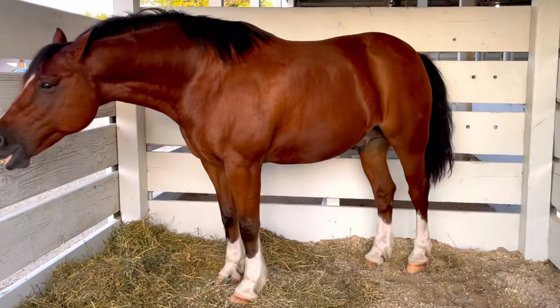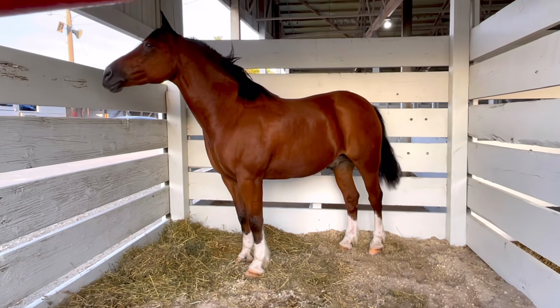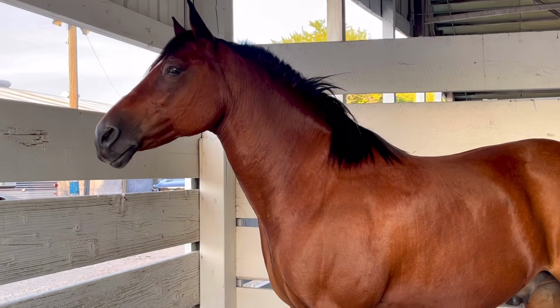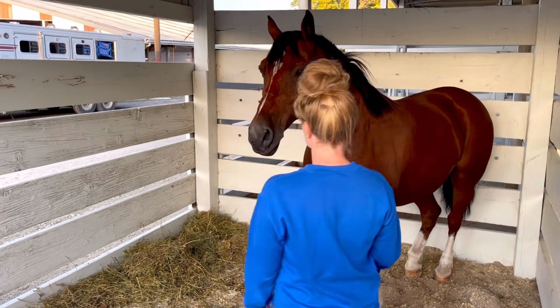You're very pretty. Did you know that? Oh, look at you standing all nice for us. You good boy? Gosh, he's gorgeous. You're showing off. This horse really caught my attention. Something about him. I love his build.